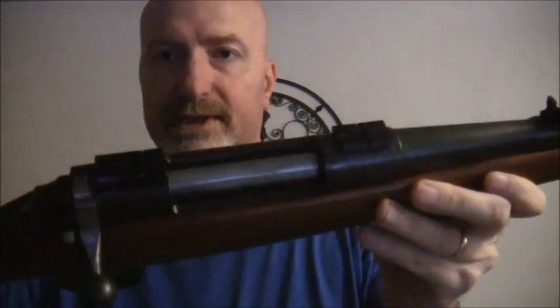Here is a Remington Model 721. This is one of my favorite rifles, by the way. But this rifle has had some work done to it. It's a very accurate rifle. You notice that I took the scope off. And the reason that I did so is the reason that this gun I would feel would be good for those emergency survival situations is the fact that it does have iron sights on the rifle.